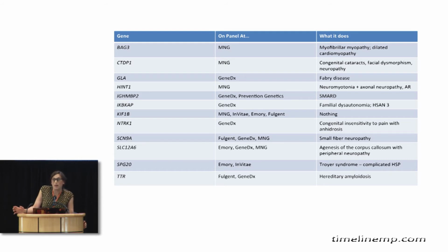But if you come back with a variant of uncertain significance in a gene that I would say is a gene of uncertain significance, I would know what to do with that because I've worked with CMT for a long time. But what about your general practitioner? Would your general practitioner know what to do with that? And my guess is no.